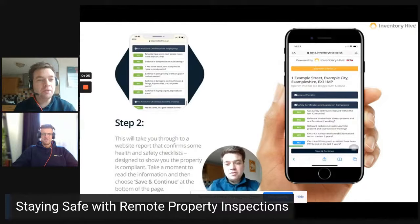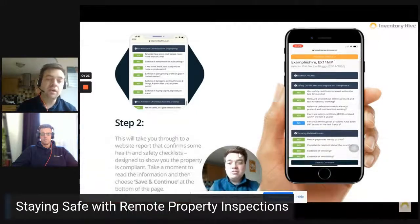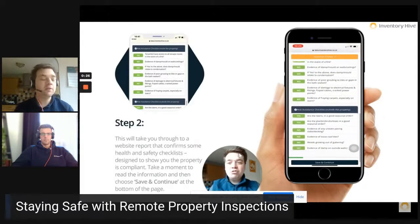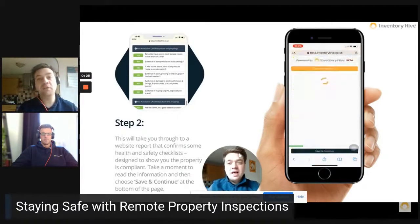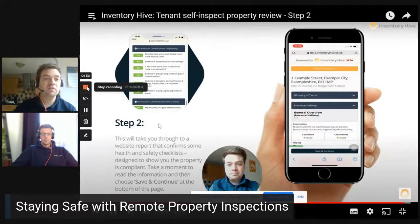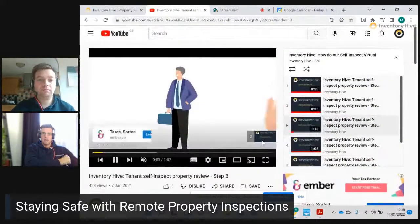Step 2, this will take you through the website report that confirms some of the health and safety checklist questions designed to show you the property is compliant. So this is where the tenant would take a moment to read the information and then choose save and continue at the bottom. Once that's done, they'll be going to the next step of providing feedback on the report. Again, this is done completely remotely. The property inspector is probably working on the next report now for the next tenant, while the actual tenant is finishing this off.